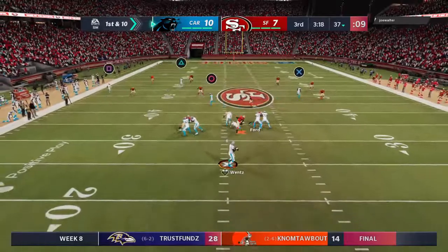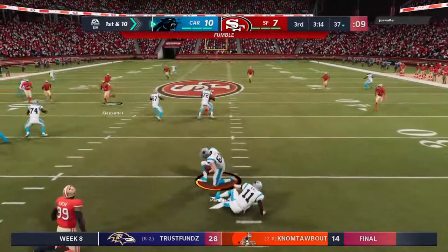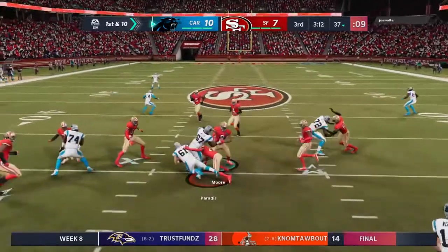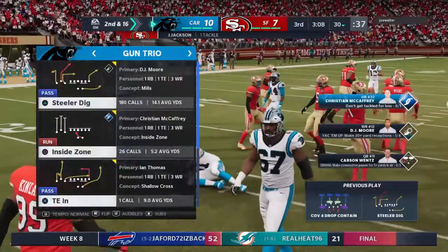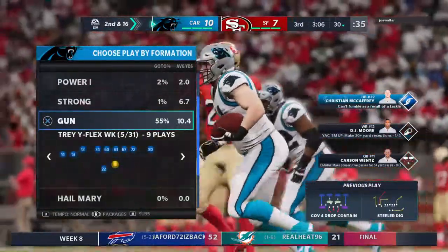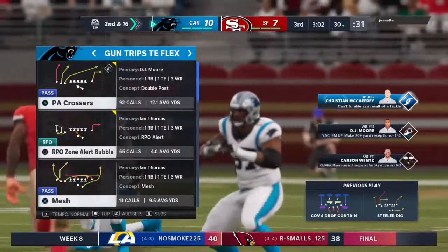Wentz now on first down. Nowhere to go here. He lost the football. But fortunately, a Panther was able to get on this. So Carolina keeps the ball. When that ball popped free, we could hear it all the way up here. Those guys down on the field alerting everyone of the fumble. He's lucky that his offensive mates picked him up and jumped on it.